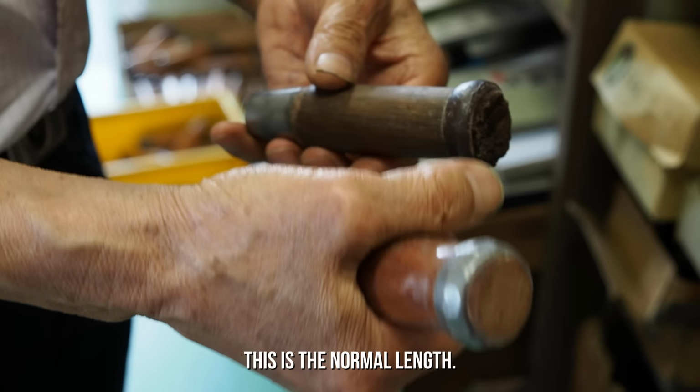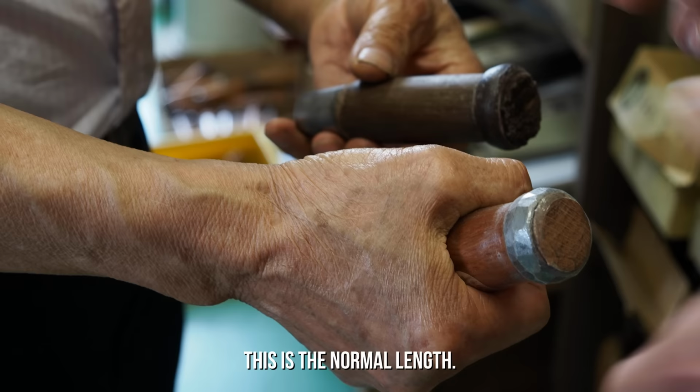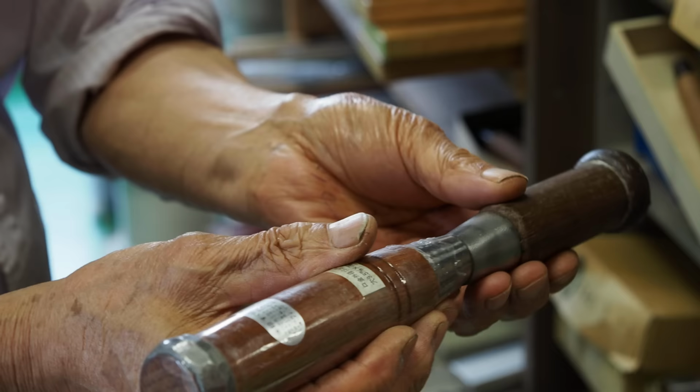That's a normal. What about this side? Is it a certain size? Oh, so you just match this part.